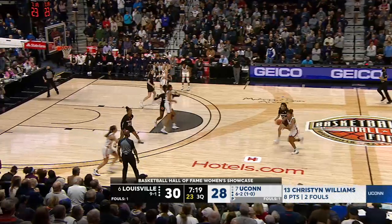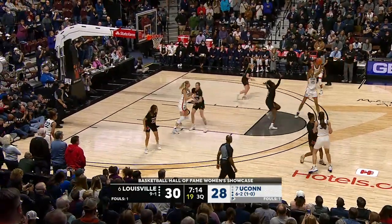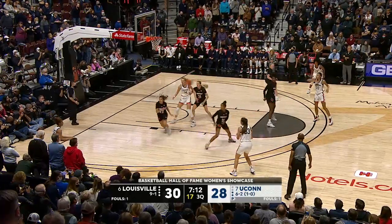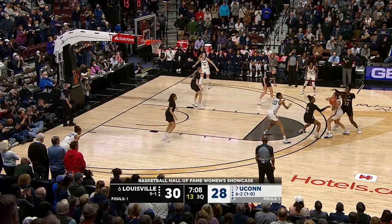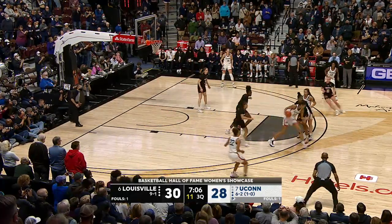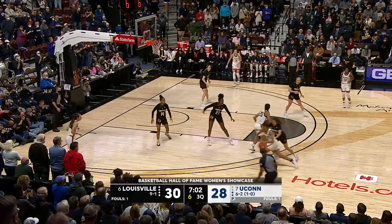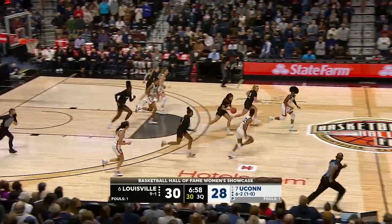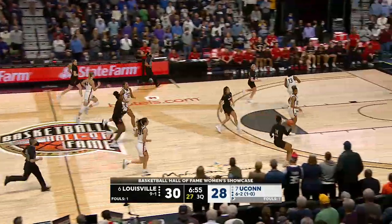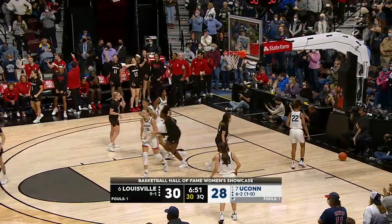Again, as Rebecca pointed out earlier, there's not depth, especially in the backcourt for Connecticut. Paige Bueckers is out. Maisie Fudd is out. Nika Mühl is out. So keeping those guards out of foul trouble is critical for UConn. Louisville with this stingy defense really making it tough on Connecticut. Westbrook, no. And here's Chelsea Hall. Kiana Smith, good 3-point shooter, but it's a 2 for Smith.